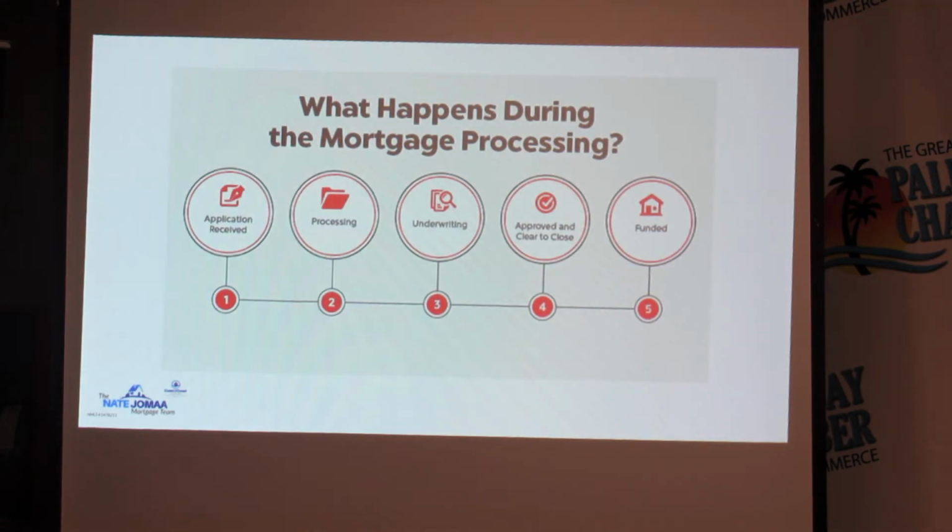So what happens during mortgage processing? Well, this is just 5 of the points along the way. If you will, imagine that there's 1.2, 1.3, 1.4 all the way through, and vice versa for the 2s, 3s, and 4s. It starts with getting the application in, and then your loan moves into processing. After the processor gathers all of the documents from you and makes sure that everything is there and it's a complete loan package, he or she will pass it on to underwriting.